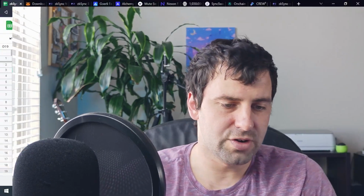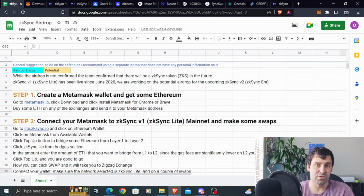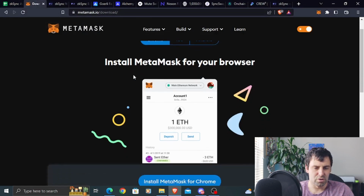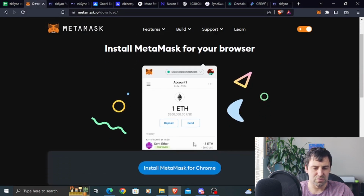So step 1, we're going to create a MetaMask wallet and get some Ethereum. So in order for you to set up your MetaMask, if you've never done it before, you're going to go to metamask.io and find your browser. In my case, I'm using Brave browser. It doesn't say here for Brave, but it will install it for Brave. If you're using Chrome, you can also do Chrome.